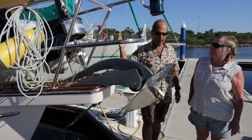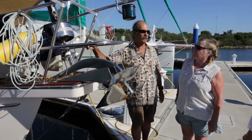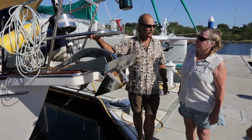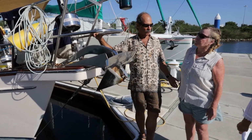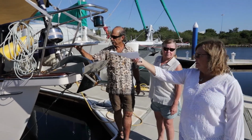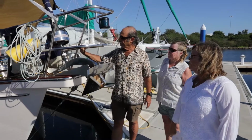And we have in the back a stern anchor, a Fortress Danforth anchor on a long rode that we can deploy from the back of the boat, which we've occasionally done to stabilize the boat so it won't rock and roll or reduce. I do want to ask a question about the yellow buoys. I've seen that in the water with your anchor.